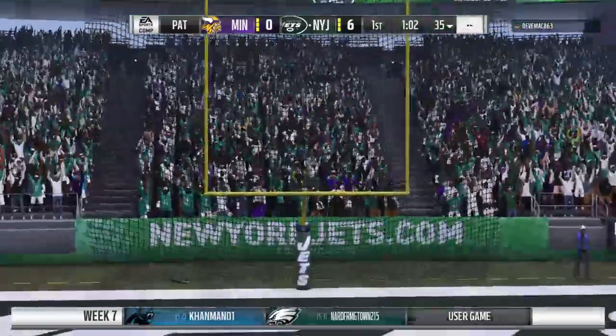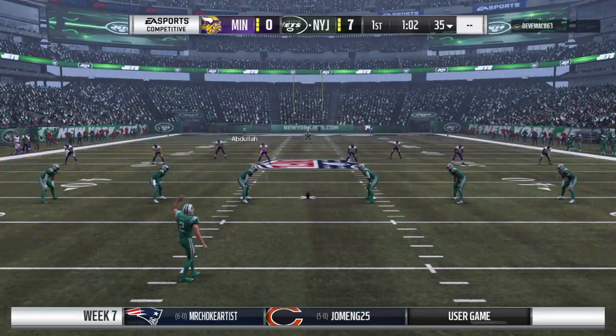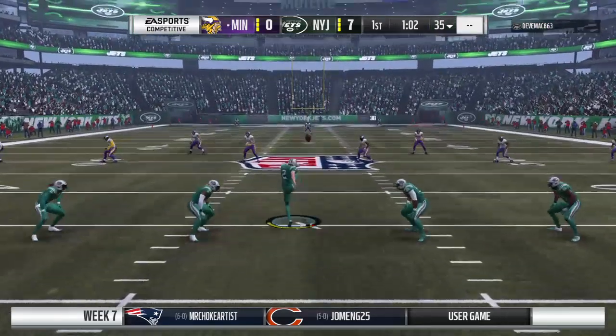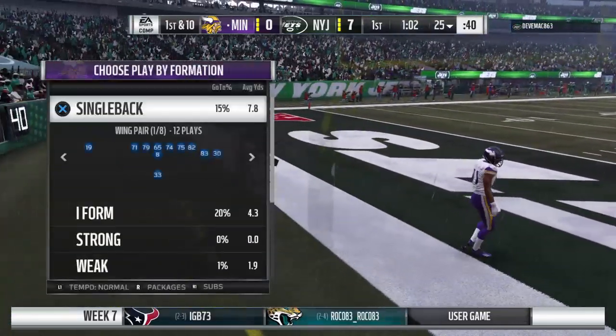Well, he wasn't the guy they were initially going for, but after going through the progressions, it worked. When you have plenty of people who can catch the football, you don't always have to go to your primary target, and sometimes that target is actually covered. Nice job coming off of that and getting it to someone who is open. Well, the man out of the backfield gets in for the score.